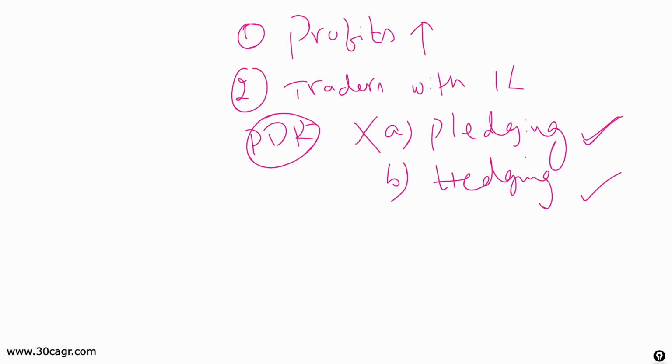Four main drawbacks of using this pledging are: first one, haircut. There is something called haircut which is implemented by brokers when you pledge your shares. Let's say a share is worth 100 rupees. You bought it, you are holding it, and now you want to pledge this share and get some capital to use for your trading purpose. When you pledge this share, first they see whether this is an A category stock, B category stock, or C category stock, what's the quality of the stock, and based on that, they implement some haircut.